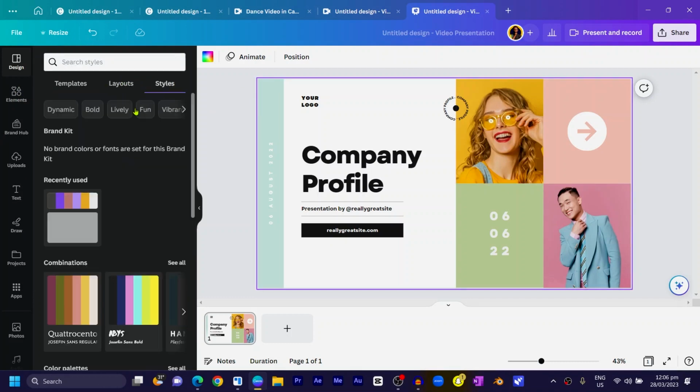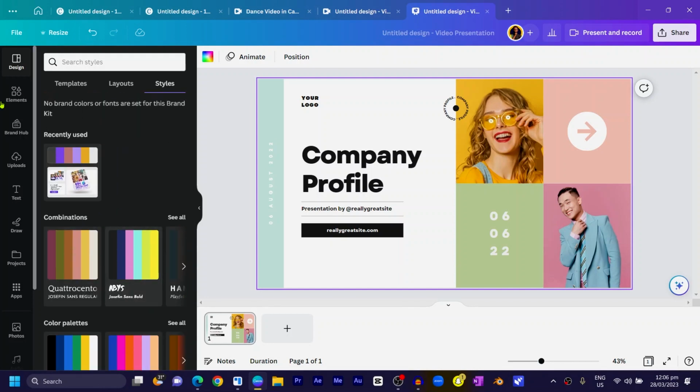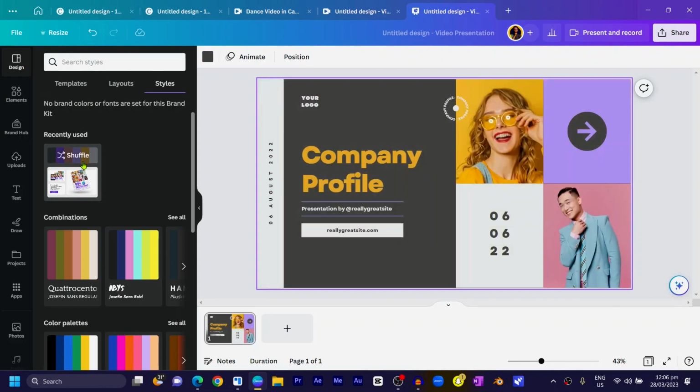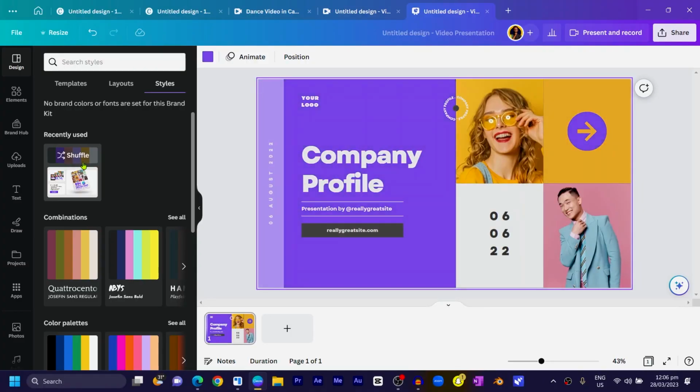We have the styles in terms of colors. We can just choose any of these colors over here. So even from a recent design I made, Canva can pick colors from there and you see it applies this beautifully on your design. Okay, so you can keep clicking and it will shuffle the colors until you get what you are interested in. That is number one.